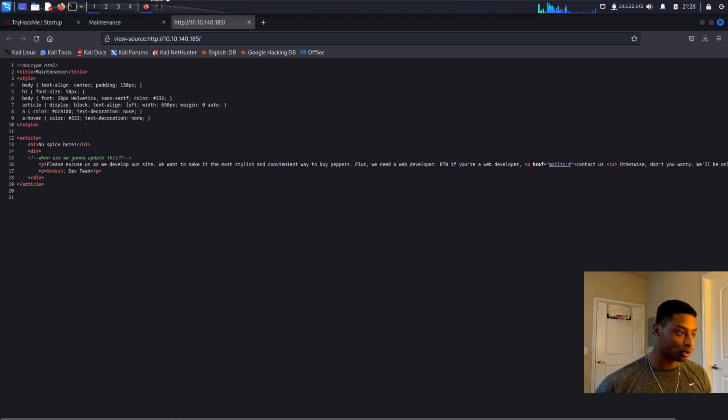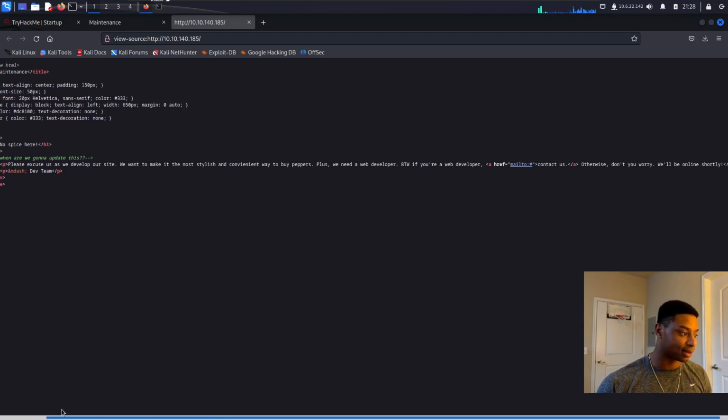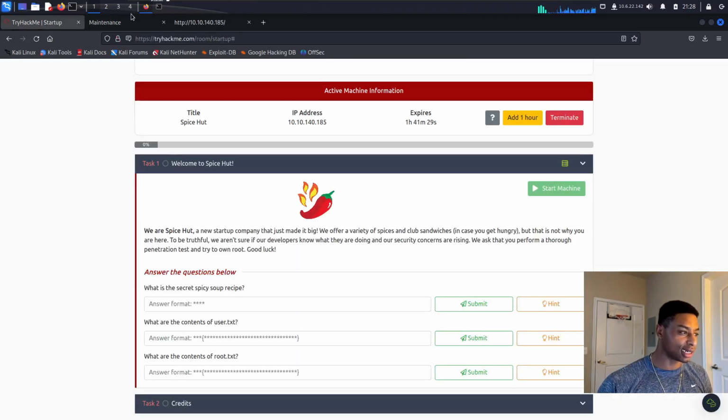We can hit Control U to look at the source code of this website, see what's under the hood. We see the CSS to make the style of the website. We see this comment here. When are we going to update this? Sometimes especially like capture the flags and events like this that are ranked easy difficulty, sometimes there's like credentials that are left here in comments, but I don't see anything.